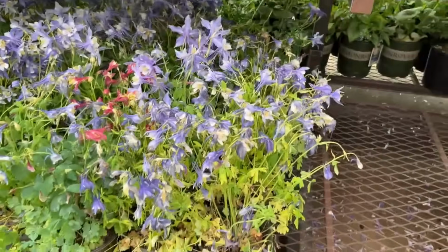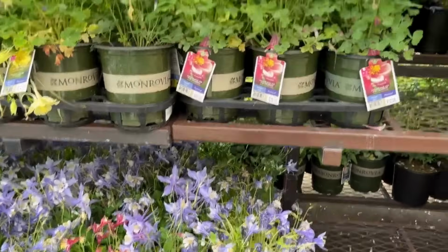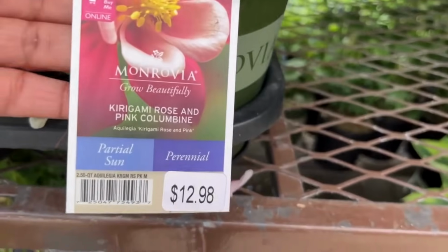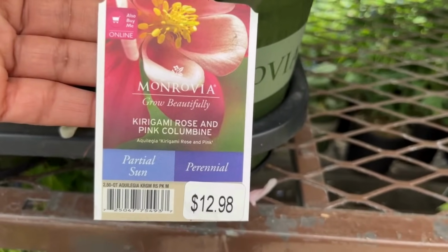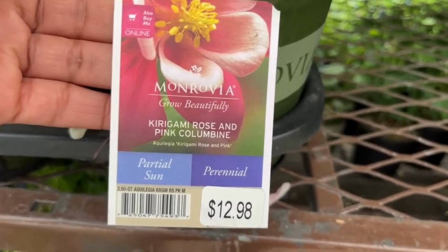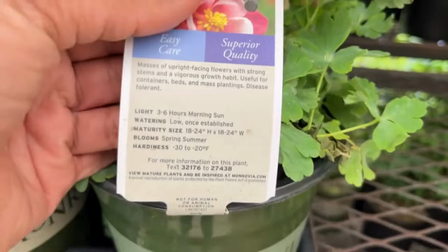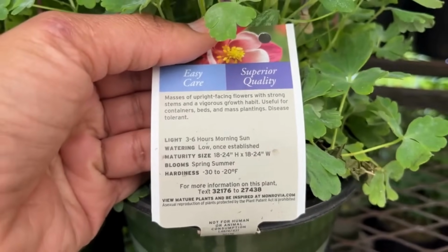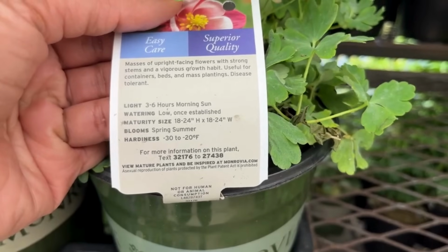And here we are, friends, columbine, beautiful. Yes, for your shade garden, beautiful, lots of colors. And these are from Monrovia for $12.98. This one is the pink columbine. It will get 18 to 24 inches tall and wide. It blooms spring and summer. It's hardy from negative 30 to negative 20 degrees.